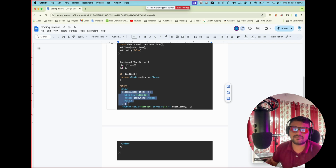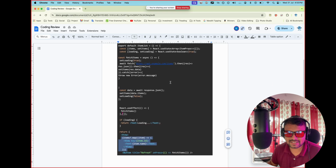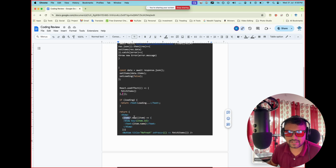Otherwise we can use a FlatList. React Native provides FlatList, and inside we pass the item and render it, and those code you can write there. Yeah, FlatList, that was what I was looking for, because it's a similar output. That's the reason we are using FlatList.